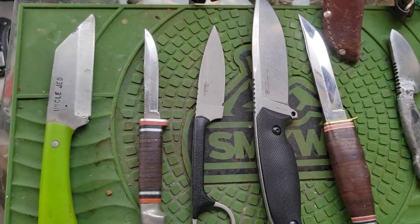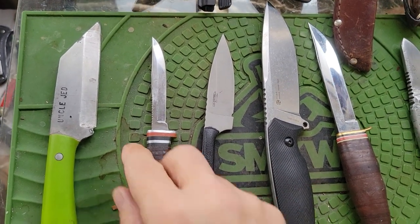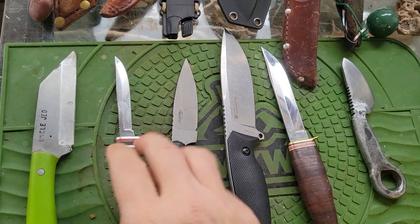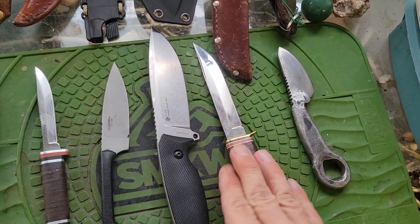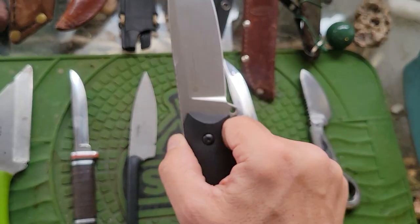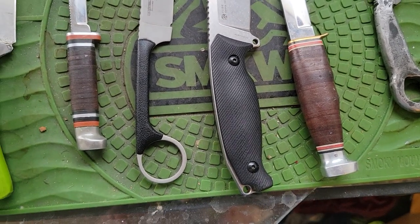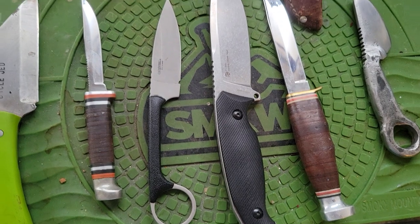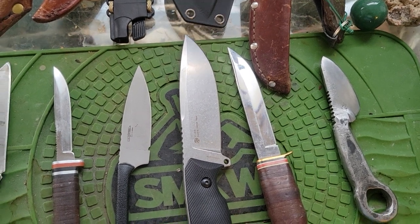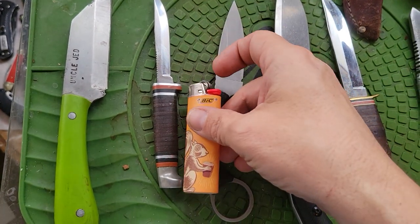My favorite out of all of them, as of now, from using it, would be this one, then this one, then this one, this one, this one. But I'm pretty sure that what little I have used this, it's going to probably end up at the top of my EDC fixed blade list. That's just a super comfortable knife. Really nice looking knife. And if you got small hands, you can see.